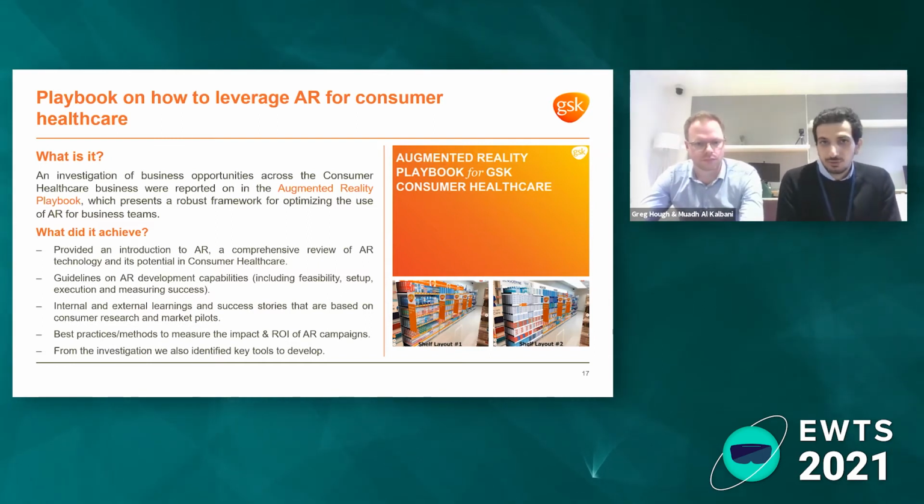We also shared success stories. So we have internal success stories with the use of augmented reality. We have external success stories as well that we shared with different business teams. That again is just to convince the people around the business that augmented reality is a mature technology, as Greg mentioned at the beginning, and that is a technology that is ready to be used as a tool to support the business.